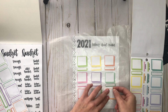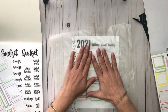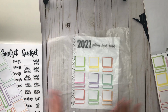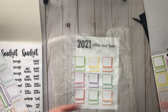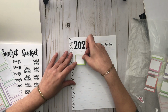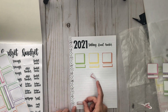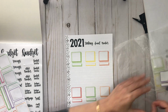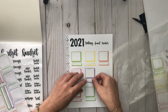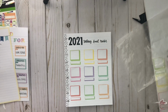Okay. Whew. We've got all of these here. This is going to be a great page. Oh, I'm excited. Okay, I'm probably going to fast forward putting them from wax paper onto the paper, so we'll be back in a second. Okay, so got those down. They're a little crooked, but it's okay.